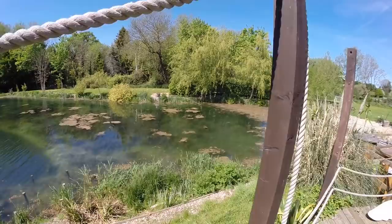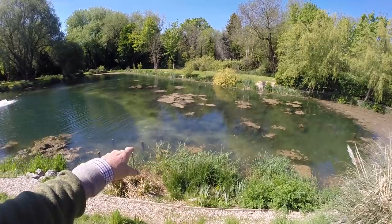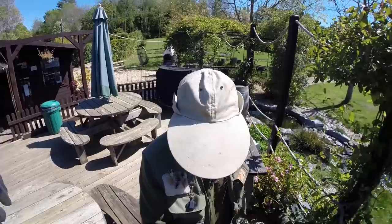And a nice view, somewhere to come and have lunch. I will be having my lunch here because there's nothing better than sitting overlooking the lake that you're going to fish. I see a rainbow down in amongst that weed there. Well, I've fished here a couple of times before and it's certainly matured and you've got some nice planting being done here, very well planted and well thought out.